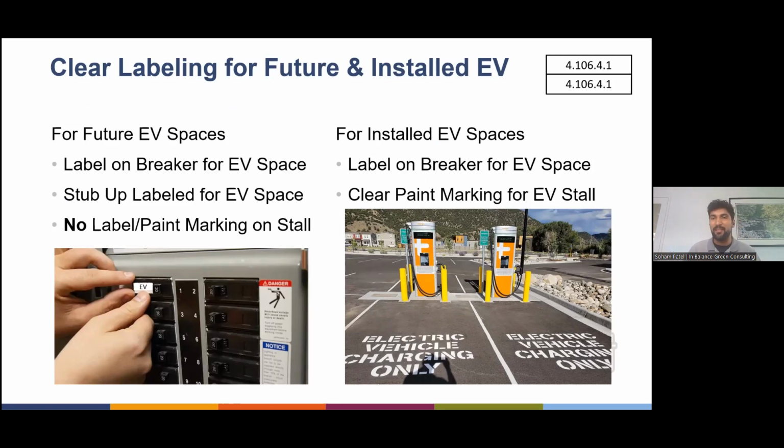So when the work gets done to fully build out the charging space, they know where the breaker is, they know where the stub is. It's super clear. If you're doing a project where it's required to have the space be EV ready or be an EV charging station, you want to, again, still label the breaker so they know where the infrastructure is, but you also want to label the space very clearly so that people know, if it's not already obvious by the charging station, that this is for electric vehicle charging only.